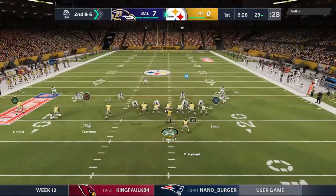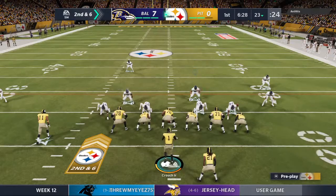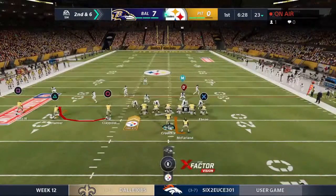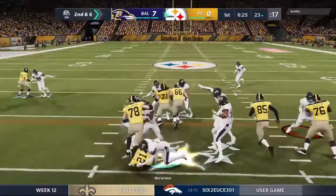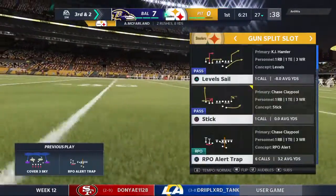Six yards left on 2nd down. Check, check, check. Watch quick. From the gun, this will be McFarland. Takes this to the 27. Give him 4 yards. The ball carrier.